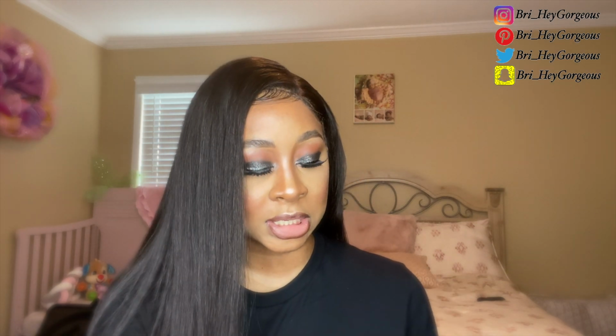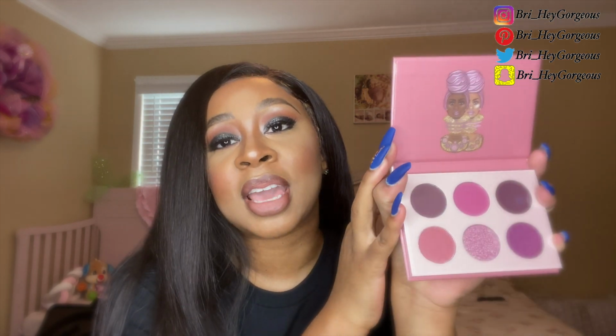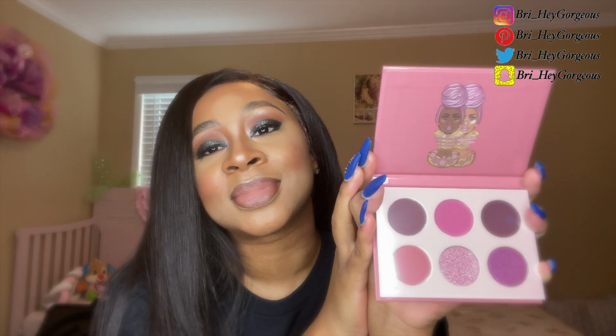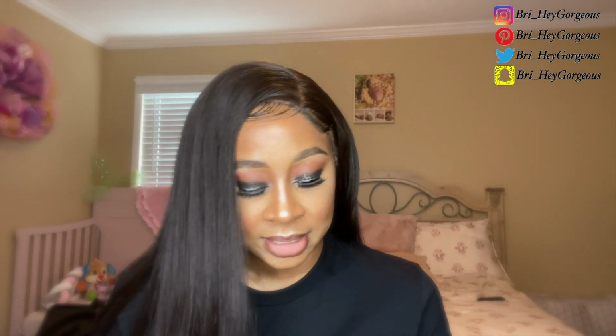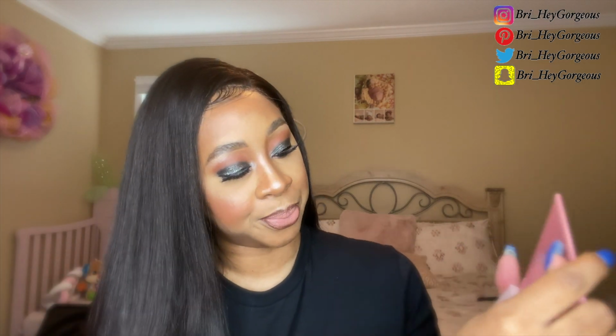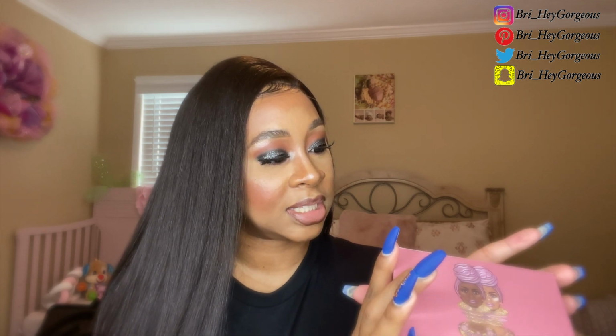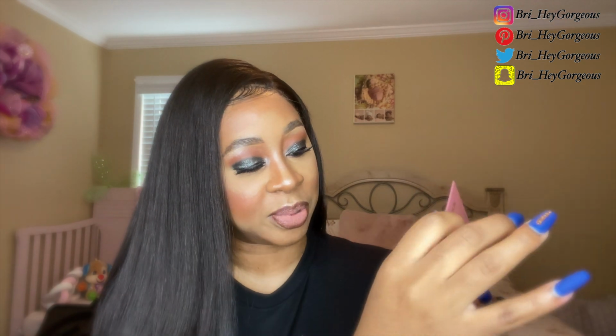So these are the colors. Look how pretty. And see, a lot of these colors weren't in the Caliente palette. So let's go in, girl. Let's see what colors we get here, okay? It says 1, 2, 3, 5 is pressed pigment. So 1, 2, 3.